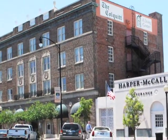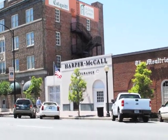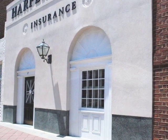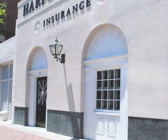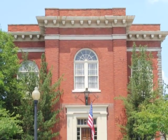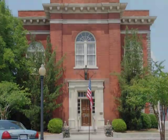Across the street, you can again see the influence of this Adam style on the Harper McCall Insurance Agency. When he was commissioned to remodel the building, renowned Moultrie architect Frank McCall included radiating fans over the doorway and front windows with 2 large rosette medallions on the building's facade. Next, from the Federal Building, cross over Main Street to the 2-story red brick building on the corner of Main Street and 1st Avenue.